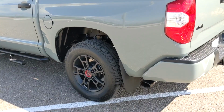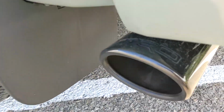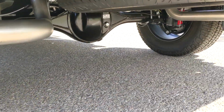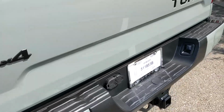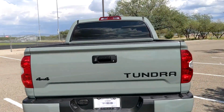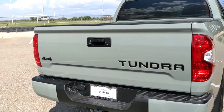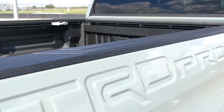It also comes with TRD Pro dual exhaust with the black tips. It says TRD on them. It's true dual exhaust. Both come out both sides, duals straight back from the engine, with two separate mufflers, so it's a true dual exhaust system. Blacked out badging. It's got the TRD Pro stamped in the bedside.